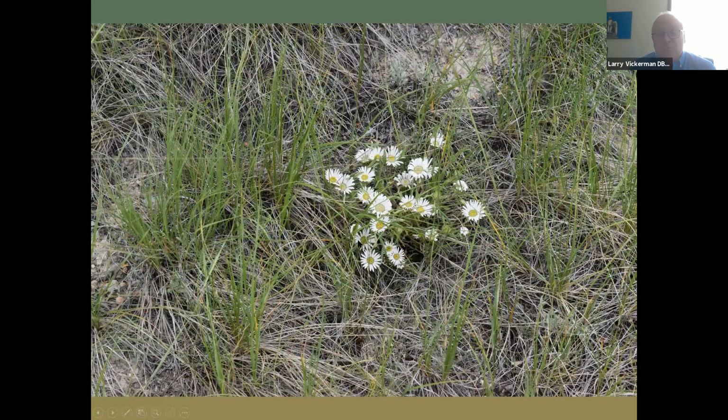We have some amazing plants though. Townsendia grandiflora. This is growing right in a little prairie that's adjacent to Chatfield Farms. Not so long lived in cultivation, but an amazing spring boomer.